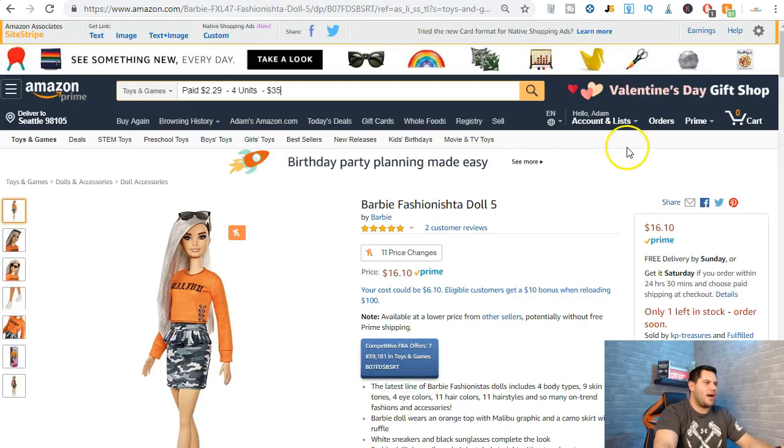Here's another item I bought. Barbie Fashionista doll number 5. You can see right here it's selling for $16.10 currently. Good ranking, 39 in toys. I bought this one again for $2.29. Only bought 4 units, but I ended up making about $35.